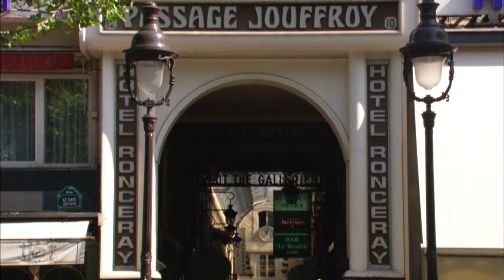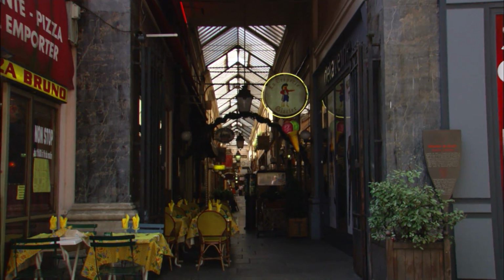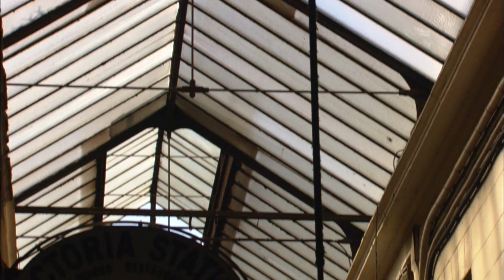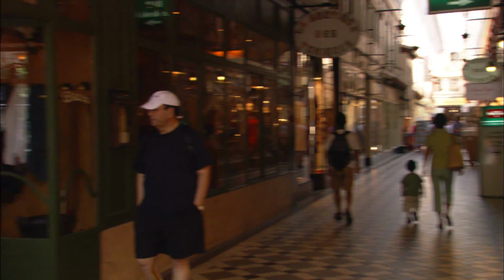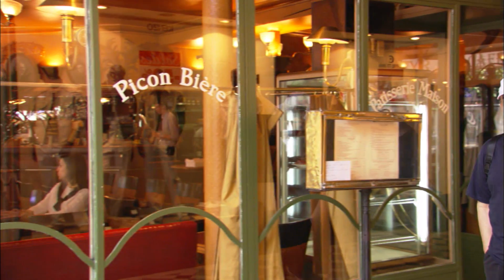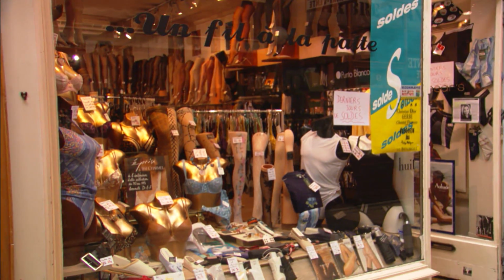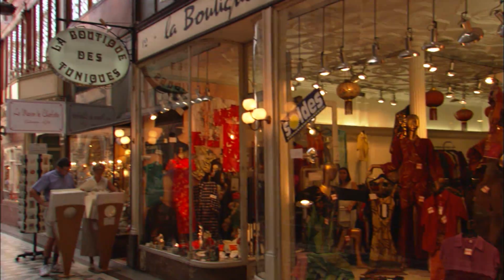Moving on, another great place for shopping is in the Passage Couvert, meaning covered passage. Paris is famous for these indoor shopping malls or arcades. There's quite a few of them, and they're all different, so you have to shop them all. Hunt for bargains or indulge. It's not how much you spend that matters, it's how much fun you have while spending it. Well, I keep telling myself that anyway.